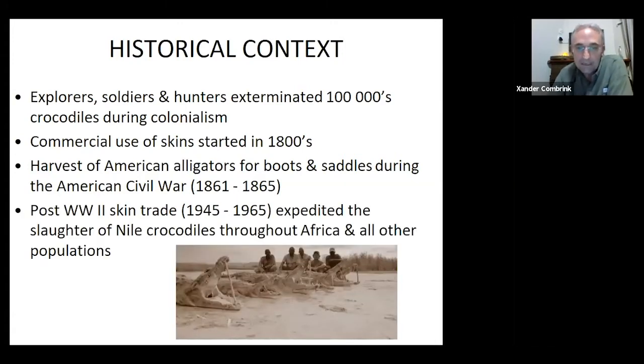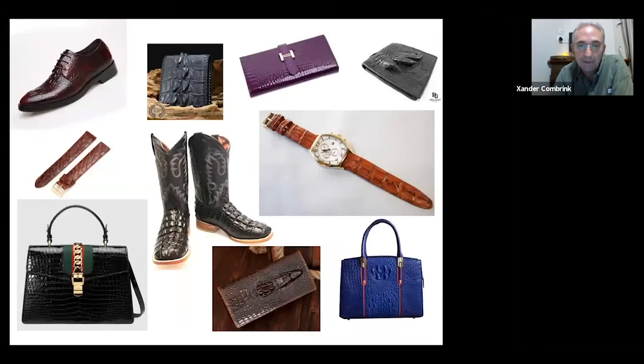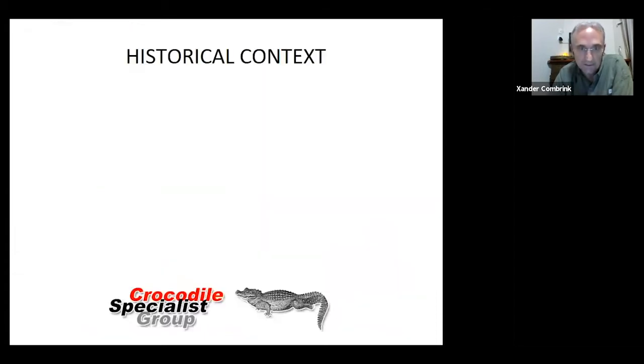And then after the Second World War, the slaughter was expedited throughout Africa, at a very, very high level. And this is the reason why, on the one hand, and I'll say something about this now, it's for the skin. And today, this skin trade plays a hugely important part in the conservation of crocodiles, not just Nile crocodiles, but all the crocodilians involved in the skin trade. And it's so important for these to be sustained.